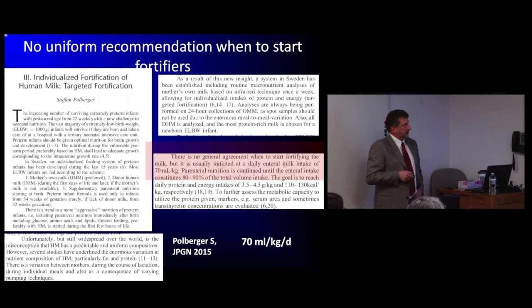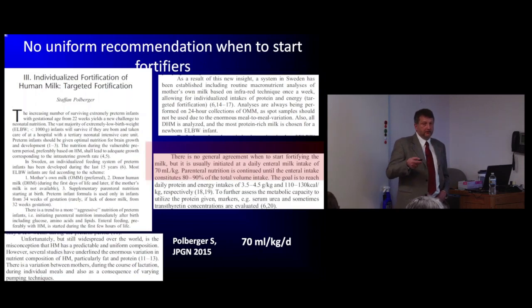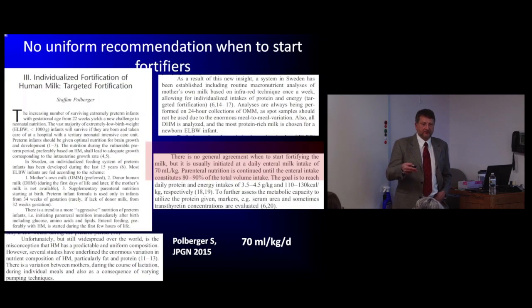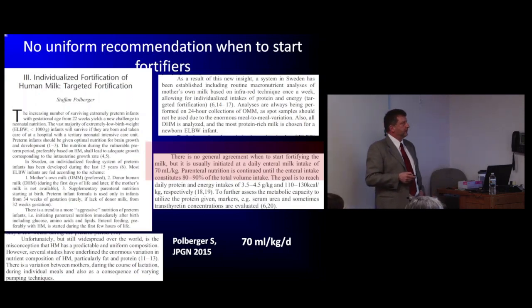There's also the question, when shall we introduce fortifiers? And there are no general recommendations. And if you look a little bit through what has been published, there are only thoughts. And here Stefan Polberger from Sweden says it's usually initiated at a daily enteral milk intake of 17 milliliters per kilogram. Many units wait until 120 or 140, and then 3 days on enteral feeds, and then we introduce the fortifiers. But you can start them a little earlier.